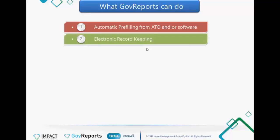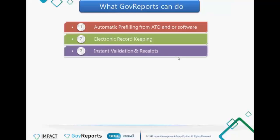Because it is electronic record keeping, whether the report is in draft form or it has been lodged or validated, it's easier for you to get access to it and resume your work at any time. So even if it's a lodged report, if there's an audit, you can simply get on your phone or one of your devices, whether it's an iPad or a laptop, search for your clients and forward the lodged reports or the lodgement receipt to your clients. It's a lot easier to get access to with electronic record keeping. Also, when you do the lodgement, you get instant validation and the lodgement receipt.